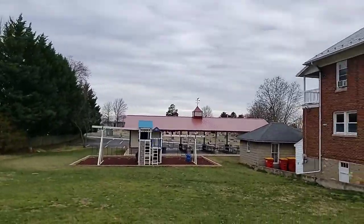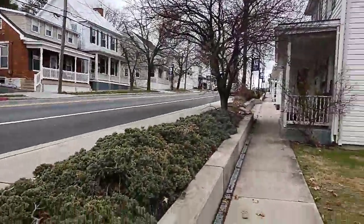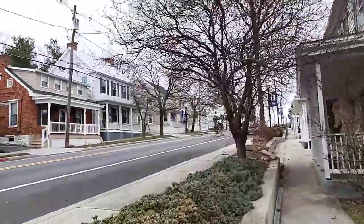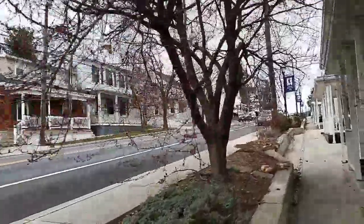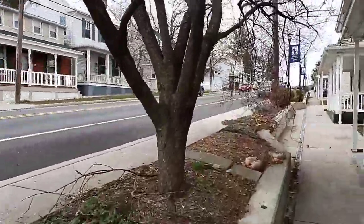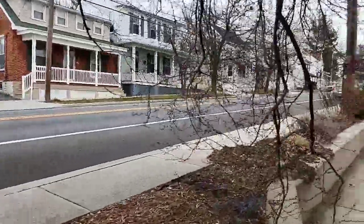Wonderful little playground there for the church. And we got another church coming up here too. I believe this is Mount Nebo, the other church we're going to be getting close to here, just past a few of these houses.